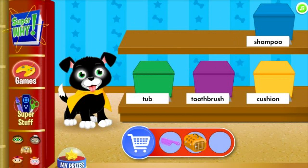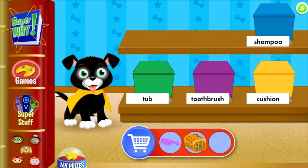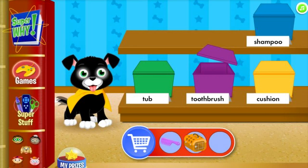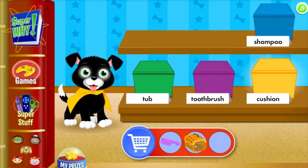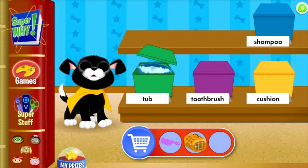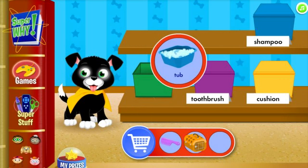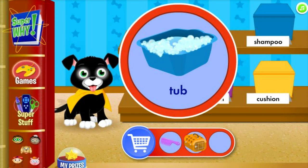Can you find a large container filled with water to give a dog a bath? Toothbrush is not a large container filled with water to give a dog a bath. Cushion. Ruff, ruff. Yeah, a tub is a large container filled with water to give a dog a bath. Give your tail a wag.